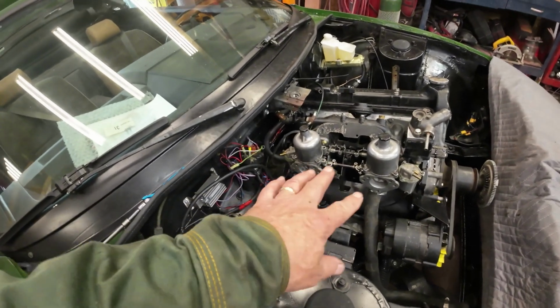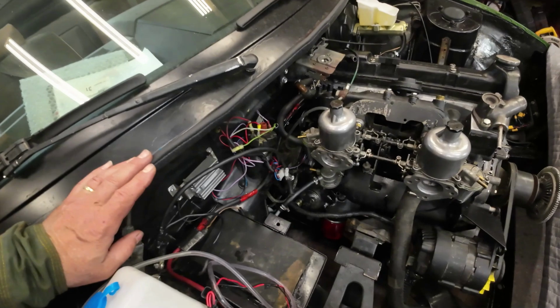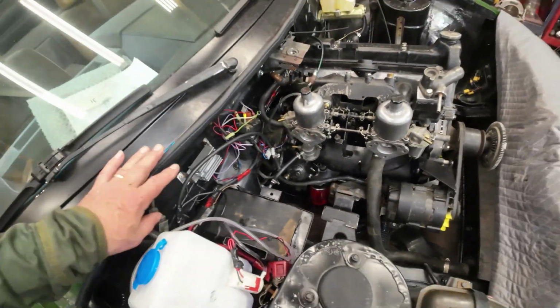So next is to get the fuel stuff hooked up and the accelerator cable hooked up. It was here a minute ago, but it's gone. I'll find it.